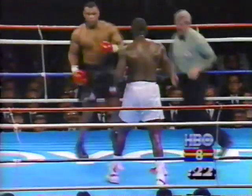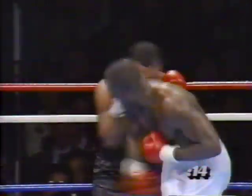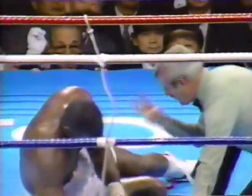Well, there's just no question which is the more confident fighter now. You see how easily Douglas is dominating the action inside. And Tyson is holding on. I've never seen this happen before with Mike Tyson. He's always been the initiator. Here he's against the ropes. And there's a right hand uppercut, and down goes Douglas. As suddenly as that.